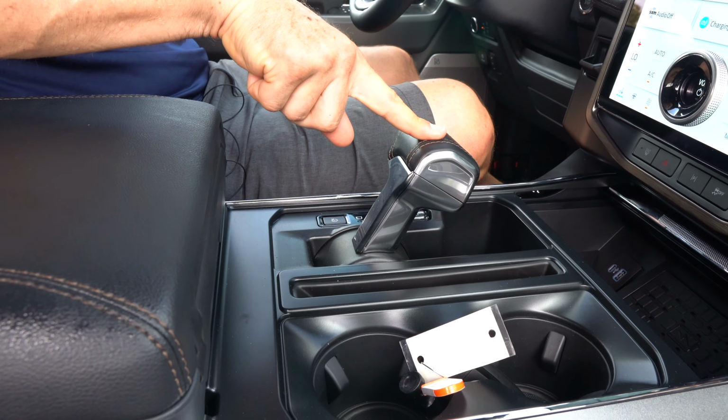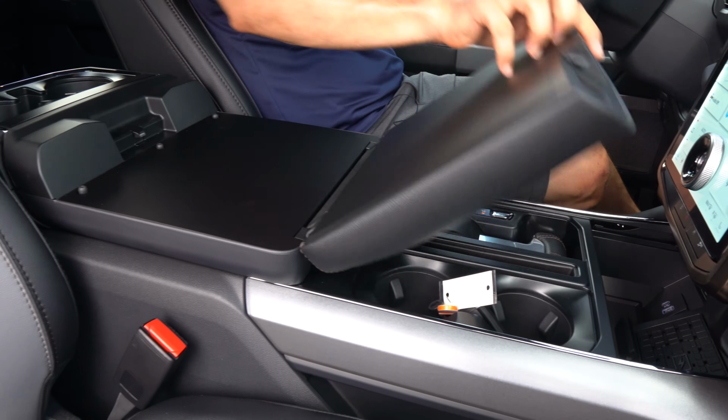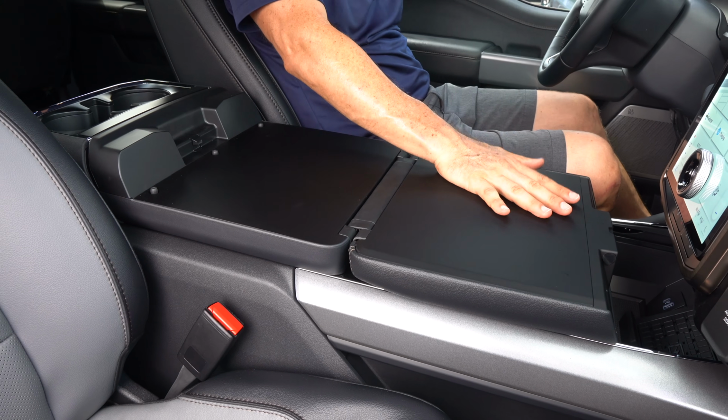I do like the leather and the contrast stitching. It does fold down so that you could have that workstation. Or this is where you could have your picnic.